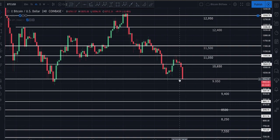But again, technically, my radar is going up because now we technically have a lower low here. Now again, it's $5. It's nothing in the scheme of things here. But it does certainly start to look like, as we were talking about yesterday, guys, when we did break down below this $10,650 zone, as I said yesterday, even with breaking up here, the nod is going to be in favor of the bears until we can decisively break back up above $11,050, guys.